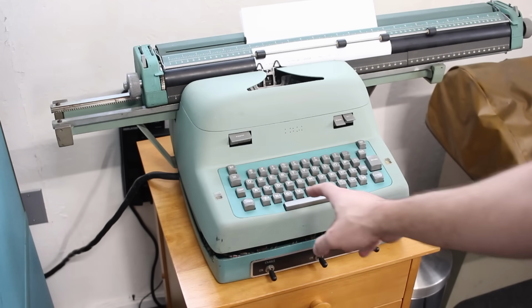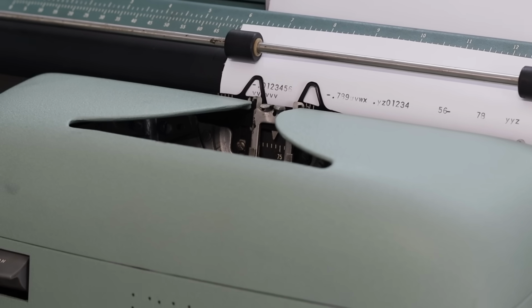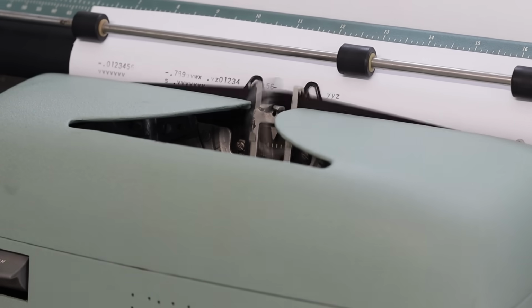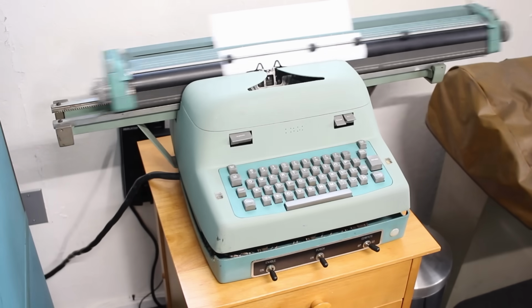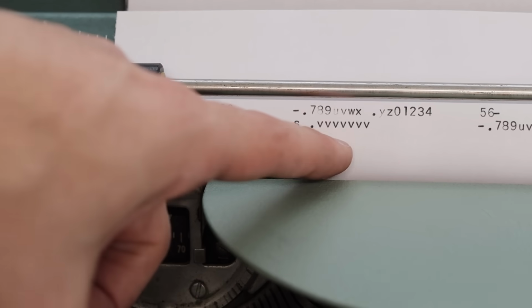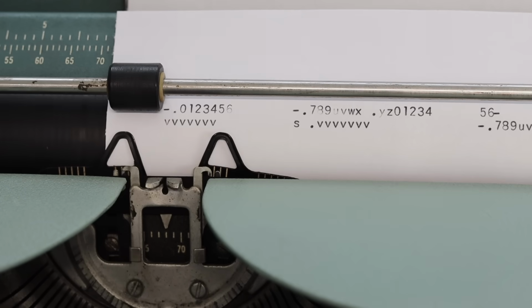Now let's see if we can send Vs. I'll type V 7 times. 1, 2, 3, 4, 5, 6, 7. We'll do a tab, S. Yes! And there it is. I sent 7 Vs in, they were received, and they printed out perfectly right over here. So our V key is fully functional now.